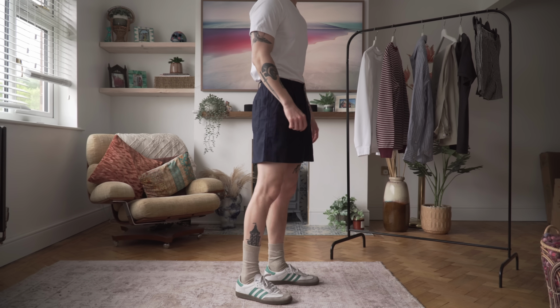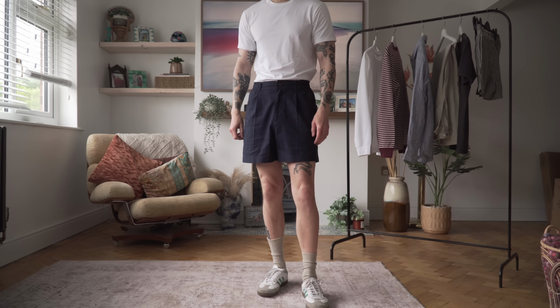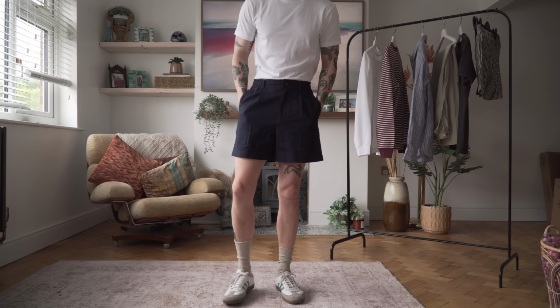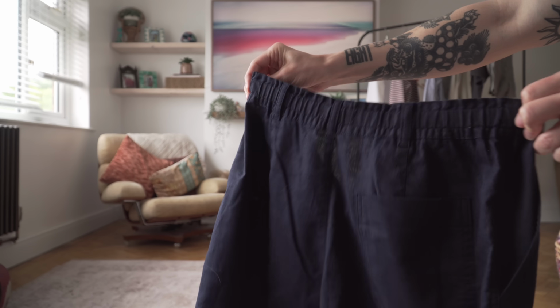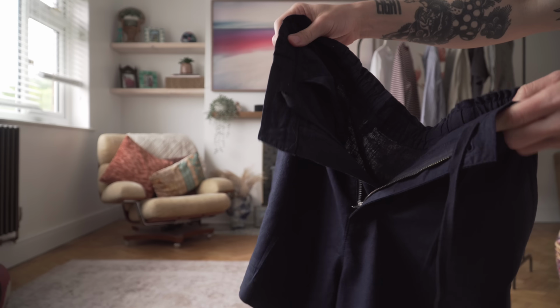The silhouette of these is also a lot sleeker than the men's version. The men's are quite baggy and relaxed, whereas these are a bit more trim and just more grown up looking. They're still quite flowy and comfortable, but they just sit a bit higher above the knee and look a bit trimmer. They're finished off with a quality YKK zip and a stretchy waistband with a drawstring, which is very useful if you're in between sizes.